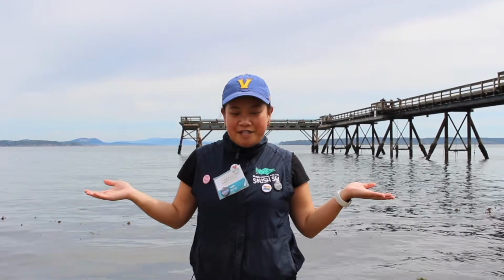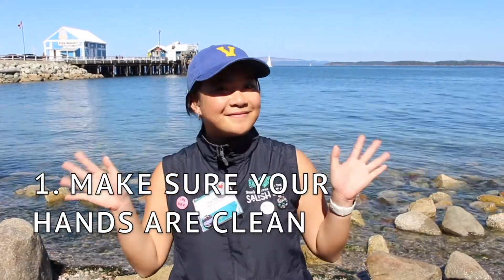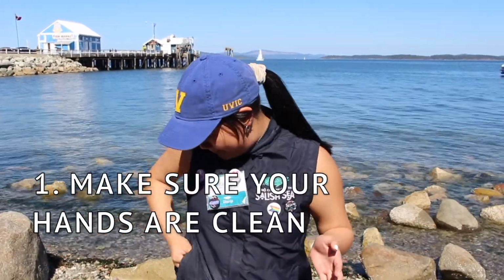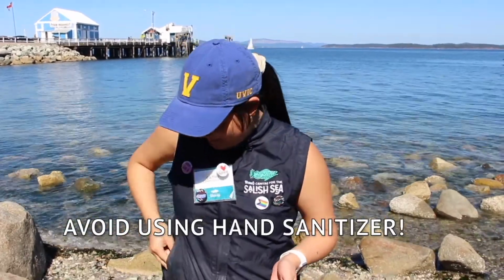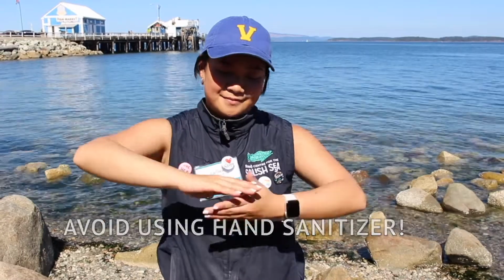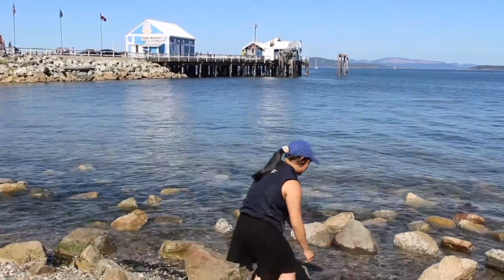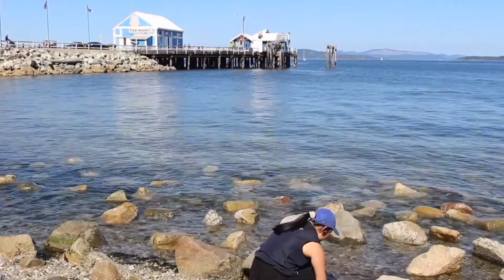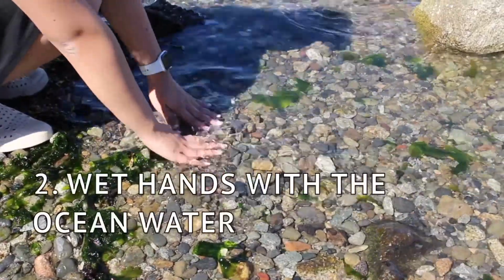It's a beautiful day to go beachcombing today and I have a few tips I'd like to share with you. To start, it's super important to make sure that your hands are nice and clean. Avoid cleaning your hands with hand sanitizer. The chemicals in it can be harmful for the animals. It is important to also wet your hands with the ocean water. This helps prevent any of the animals from drying out when you touch them.